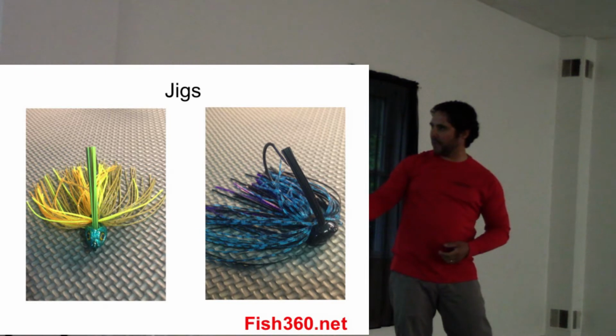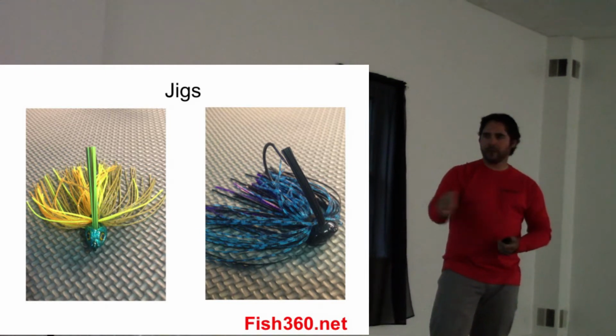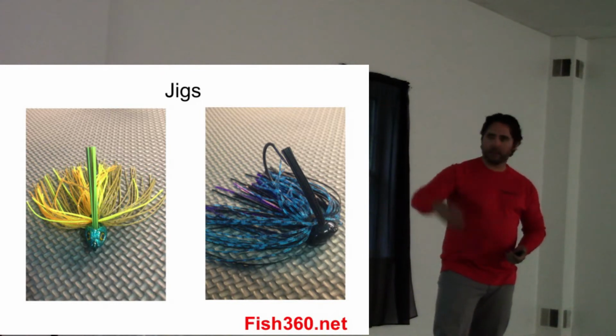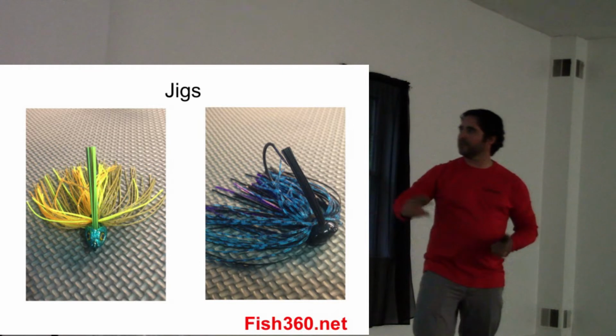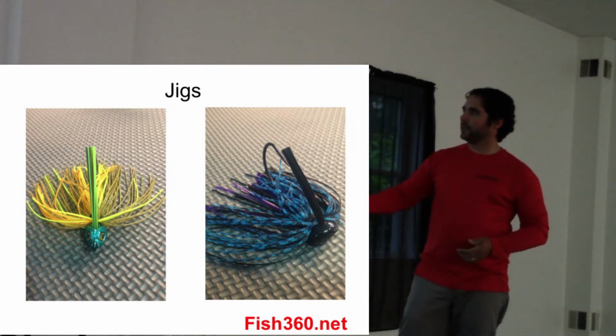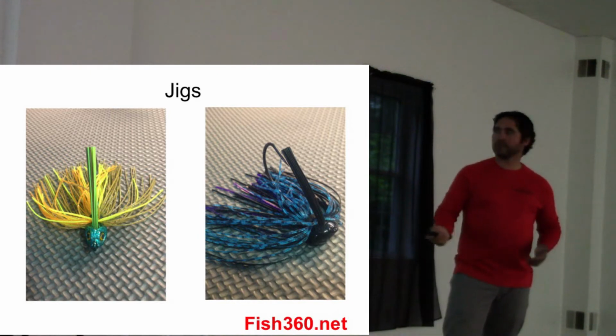You see the little diagonal head there? That's just going to swim through the water column. You can bounce it like with a bucktail. You can just swim it like a bucktail. You put a hook on, put a trailer. Works great. The only difference here is the weed guard. But you can fish that exactly like a bucktail and you'll catch fish.